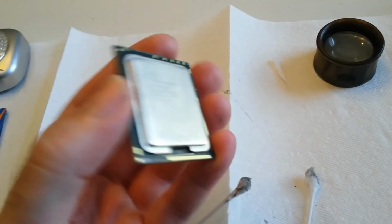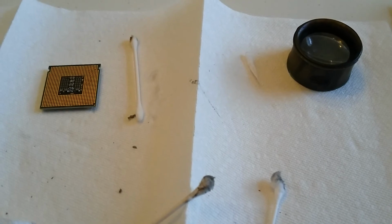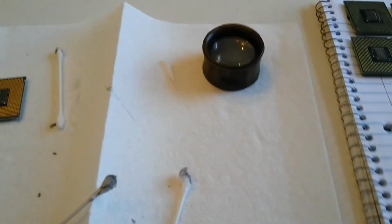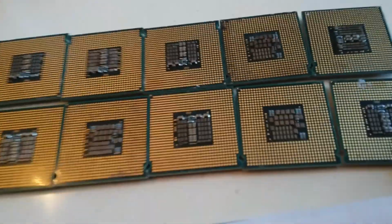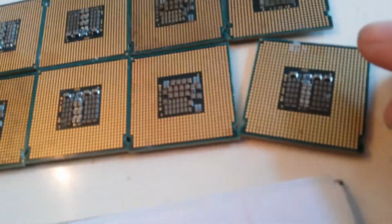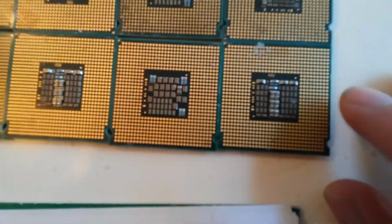But all these processors are, according to him, pulled from working computers. So they should function. I know some of them are going to be damaged, bouncing around in a box with no protection or anything. These are the ones that are damaged. You can kind of see some of them are missing a little chip here. Stand up and show you.